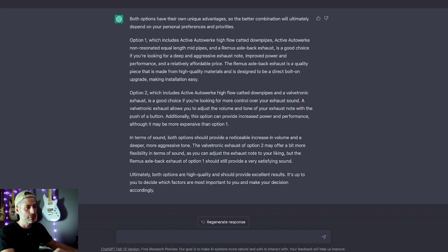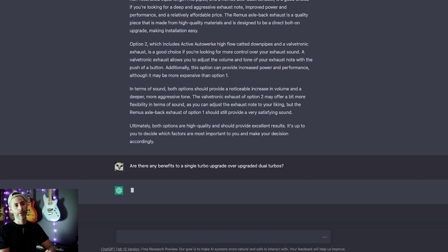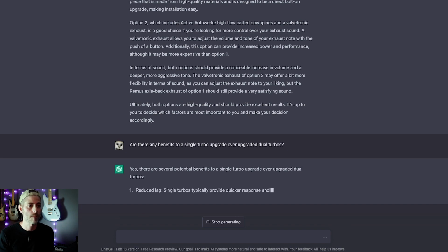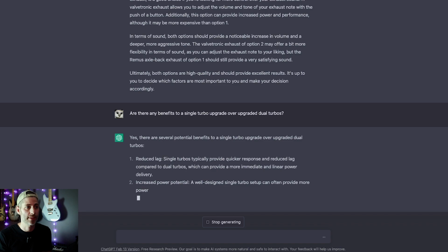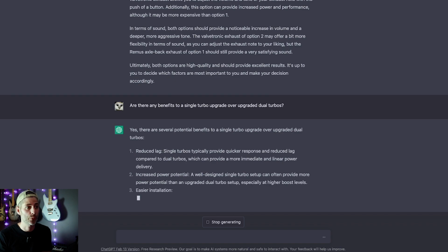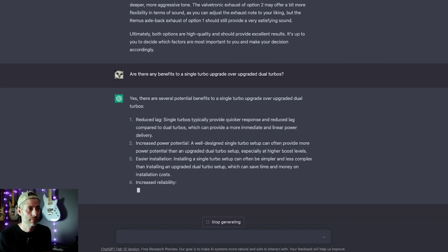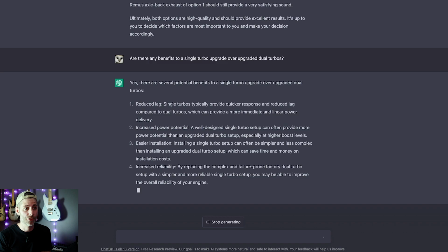Okay, seriously, last performance question. Are there any benefits to a single turbo upgrade over upgraded dual turbos? Now, I've rephrased this question, so I really don't know what it's going to say. So several potential benefits to a single turbo upgrade over upgraded dual turbos. So we got reduced lag, increased power potential, easier installation, and increased reliability.